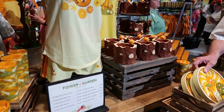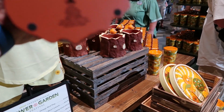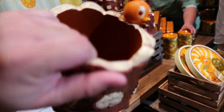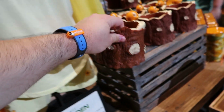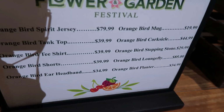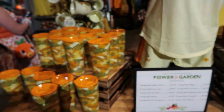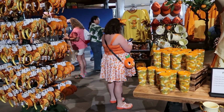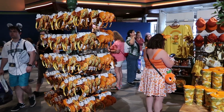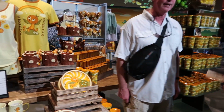Oh, this is cool. It makes it look like a stump. $34.99. That's nice. It's very heavy. Almost feels like wood, but you know it's not. Here's another picture with some more prices. I want to give a rundown of some of the special merchandise. I may show more later. That's actually not bad, but I don't know if I'd leave it outside.